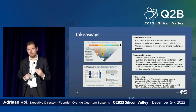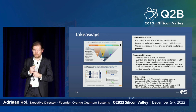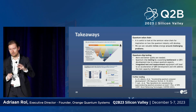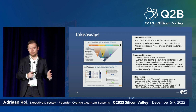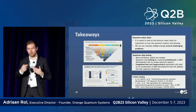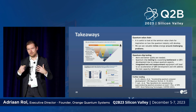The other one, about quantum chip testing: we need more and better qubits, so it's kind of important. And surprisingly, quantum chip testing is the bottleneck for developing better quantum chips. That's different than in the semiconductor market, where the testing space is only 20% of the market, and 80% is for the fabrication tooling. I expect that this will be the reverse in the quantum market. And to address this bottleneck, we really need to start to think about integrated solutions that are turnkey and solve this problem on a high level.